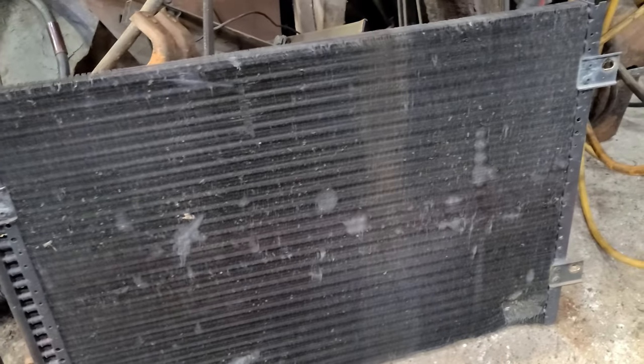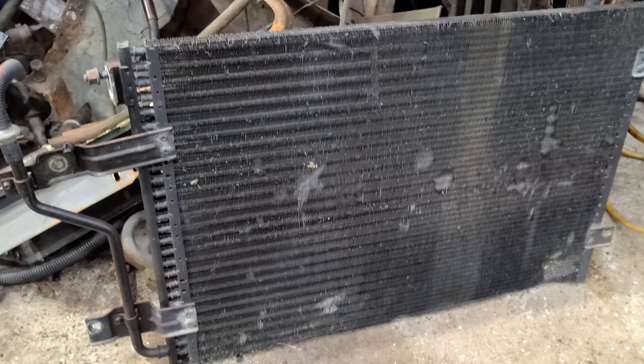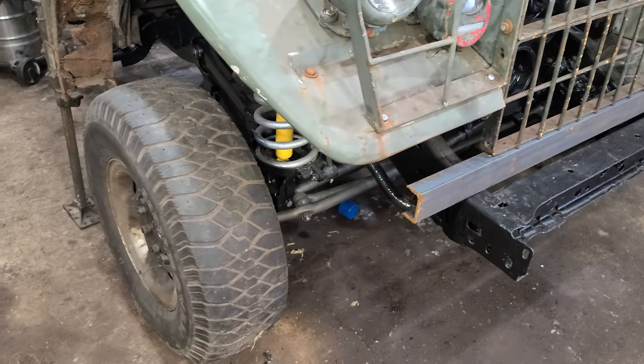And this is just the stock Ram 2001 AC condenser. It's a little worse for wear. I think it got hit by something in there, but I'm gonna use this for mock-up, and then if it all goes well, then I'll get another one. So while all that was happening, I got some new tires.